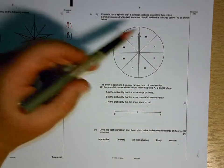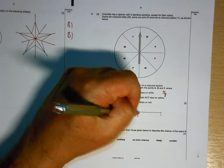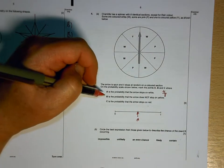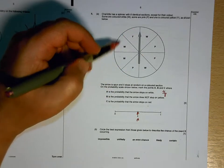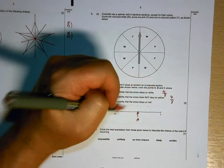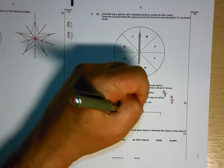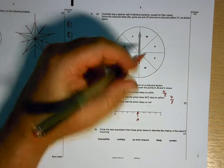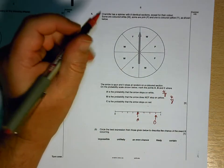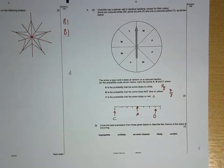So the probability that it stops on white is 1, 2, 3, 4 out of 8, which is the same as a half. So A is going to be in the middle. The probability that it does not stop on yellow, well, there's only one yellow, so that means there are 7 chances of it not stopping on yellow. So if you were to think about this being divided up into 8ths, so 8 little bits, so 4 little bits outside, then B would be 7 out of 8 there. And stopping on red, there are no red, so red will be impossible, so it'll have a probability of 0. So C will be there.